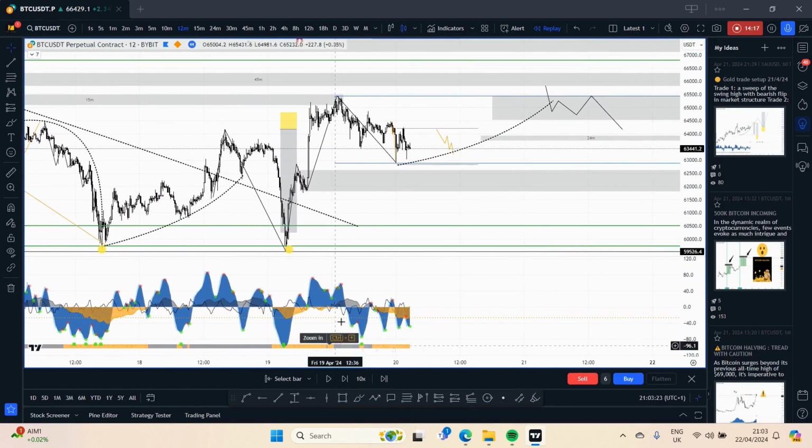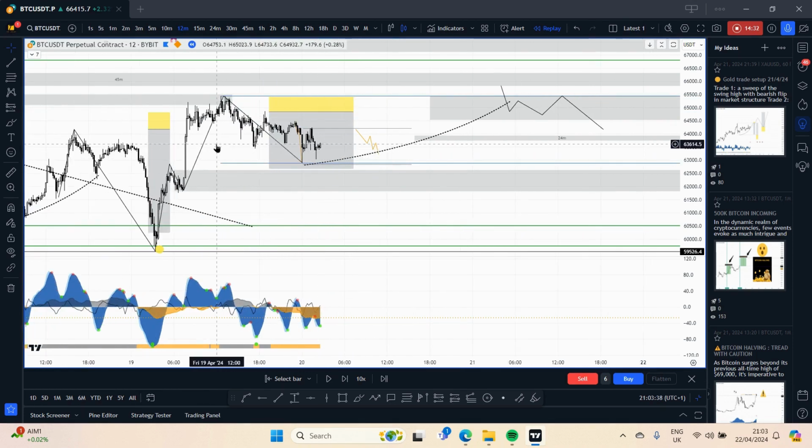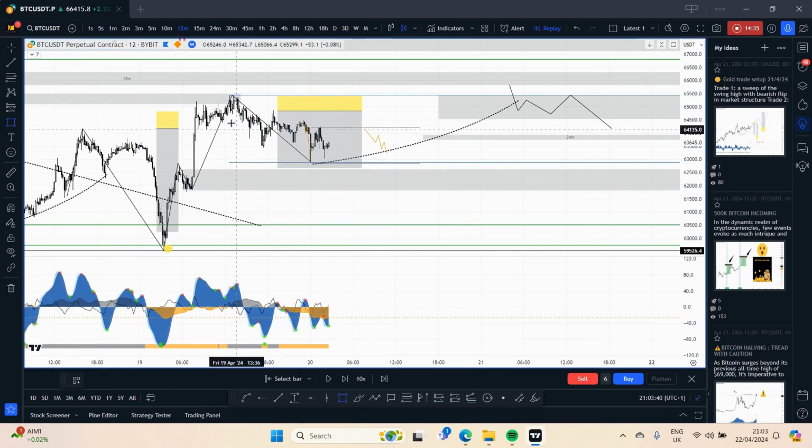It wasn't the craziest reaction, but there's no reason why you couldn't have scalped this. There's no reason why, based on what we do on this channel, you could not have scalped that level there if you got a decent break in market structure. Now, did we get a break in market structure? I'm pretty sure we did, because I can see clearly here we have our range.